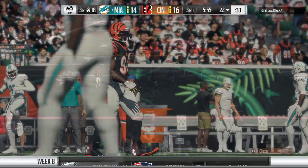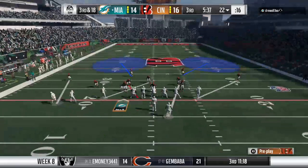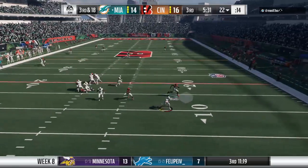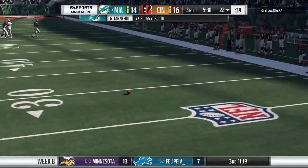Yeah, it changes everything in terms of play calling and the pressure you might expect to face on the very next down. Had to throw the ball away and save the yardage. He didn't get it done. Back to throw, Tannehill. Flushed out right. And this is going to be incomplete.